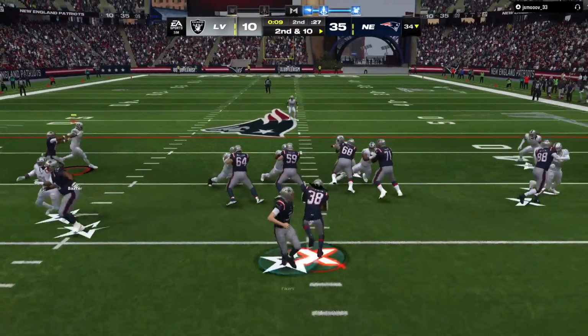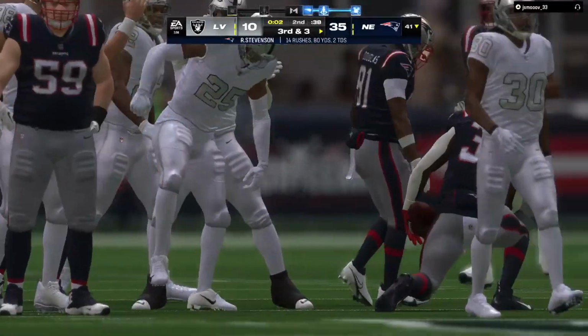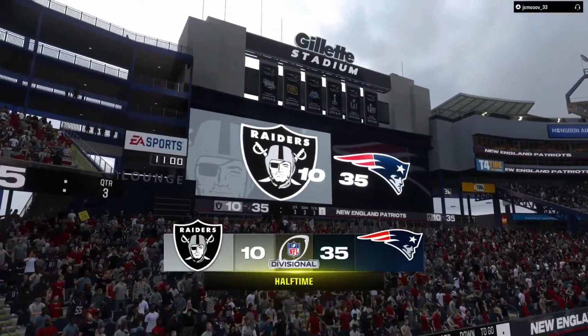Incomplete. Not wanting to take a chance this time, they'll keep it on the ground. And he'll push forward here for a good little run as the clock continues to run. That's it for the first half. 2 more quarters to go. We'll have plenty more to see after the break.